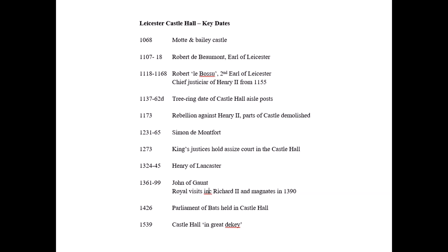And then the later owners, of course, Henry of Lancaster, who expanded the site into the Newark. And its real glory days were in John of Gaunt's time in the late 14th century with multiple royal visits. Then it became, under Henry IV, a royal castle and one of many, rather than the principal seat of the noble family. So its relative importance to its family then declined, along with so many of the other castle sites through the 15th and 16th century.